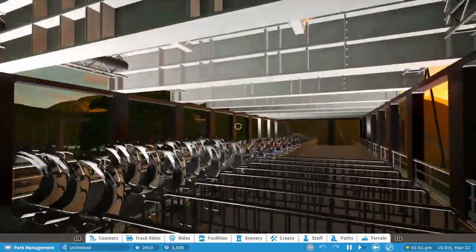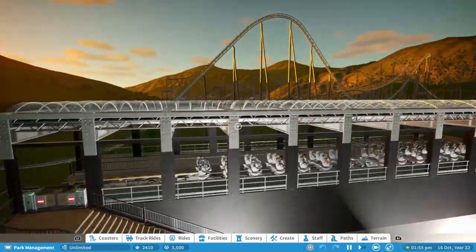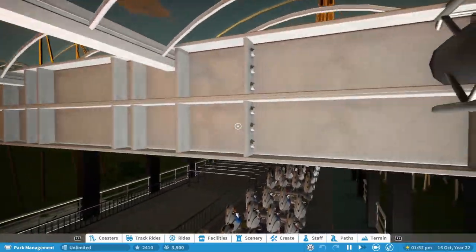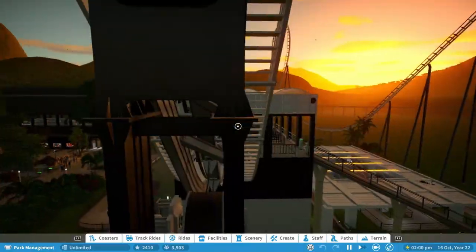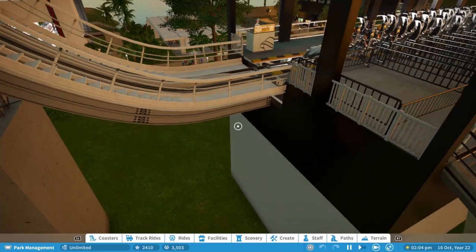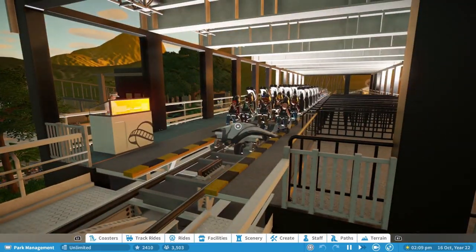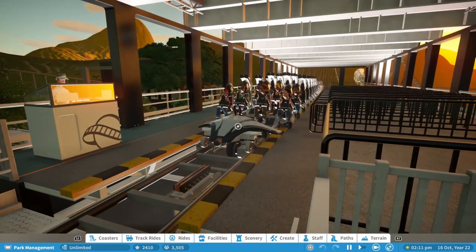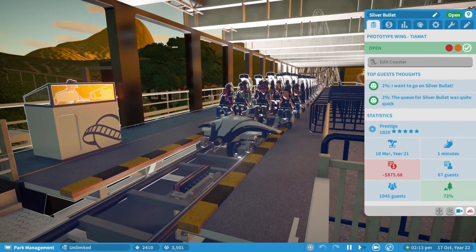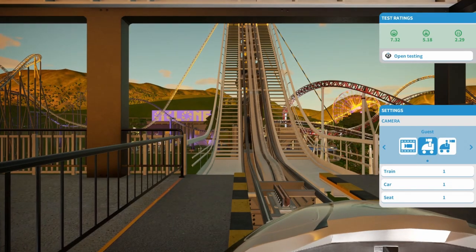Ooh, this is my favourite station building so far. I like the glass roof, but then the steel beams going across. I think that looks really good as a station building, and it works really well with the colours on the ride. So, this is Silver Bullet, and those are the stats. Green across the board again, and a fantastic excitement rating yet again. And we will have a go on Silver Bullet.